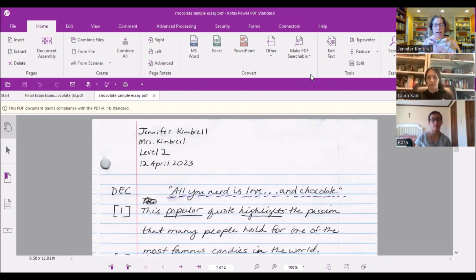Okay, so what I would do is I would actually take a colored sticky tab and I would just stick it there where the title goes. So for instance, let me do it here on my sample copy. I would stick this right here and write title on it.